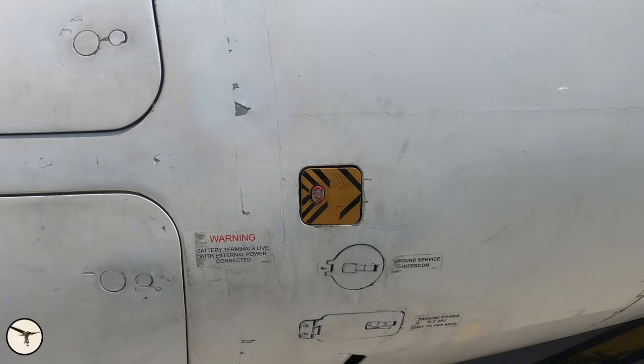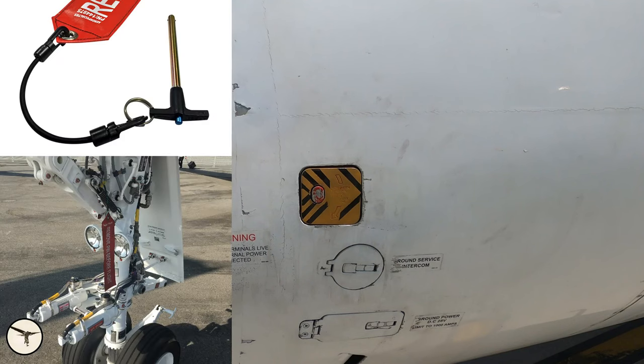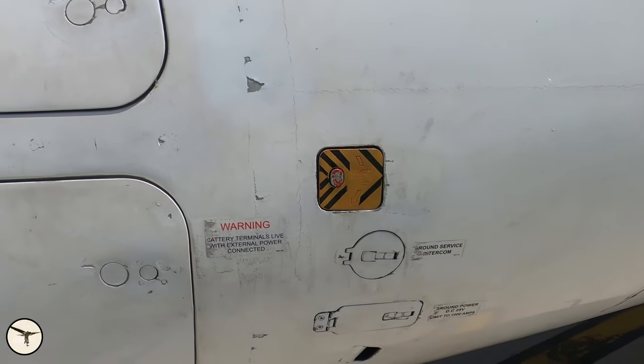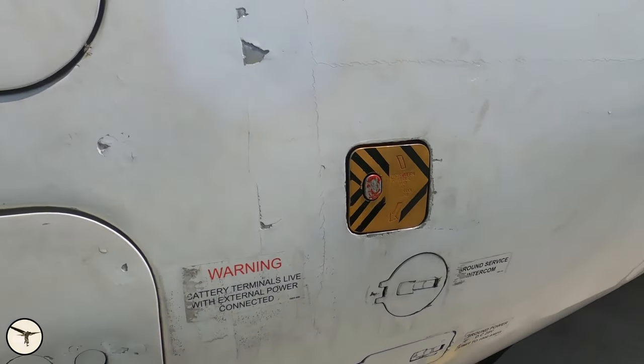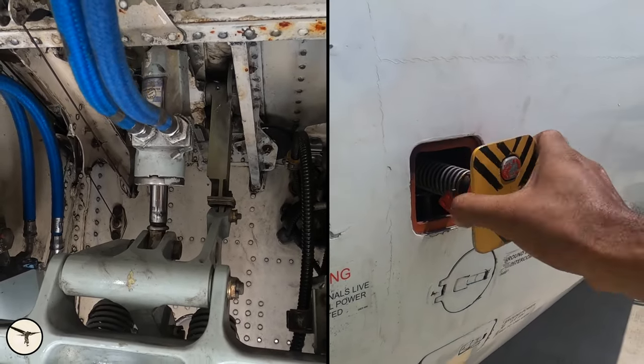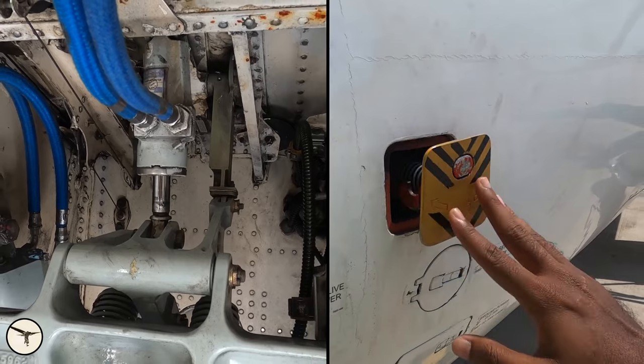During the walk around, I promised to tell you what is behind this hatch. It is the nose gear lock. On other aircraft types, you attach a pin in the landing gear strut, preventing the strut from collapsing when the aircraft is towed. On the Dash 8, the nose gear doesn't have a pin. Instead, you open this panel and pull and rotate the handle to lock and unlock the nose gear.